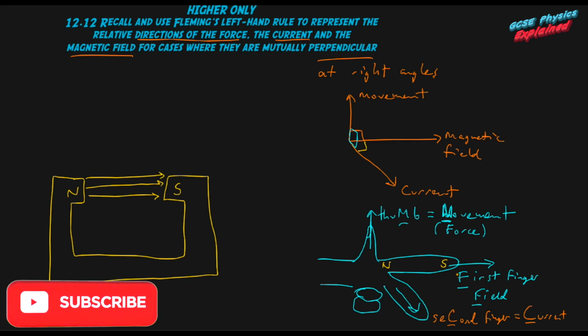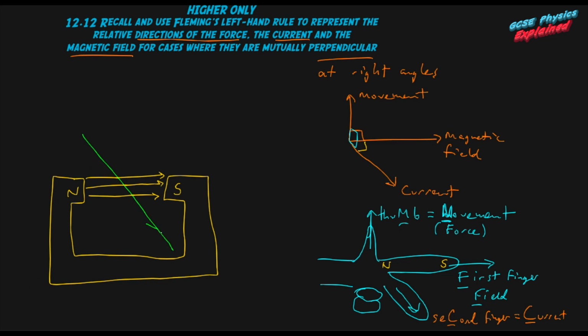South. Now if you've got a wire, and the wire's coming through this way, and we'll say the current is coming that way. So you get your second finger and point it out of the screen at yourself. And what that'll do is leave your thumb pointing upwards. So this wire is going to have a magnetic force upwards, so the movement would be upwards.